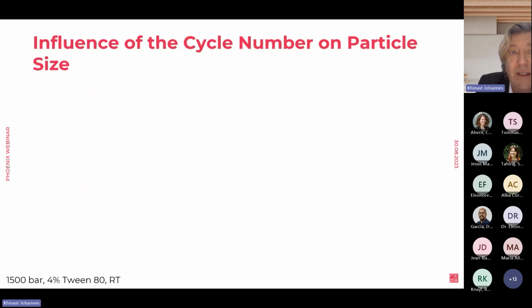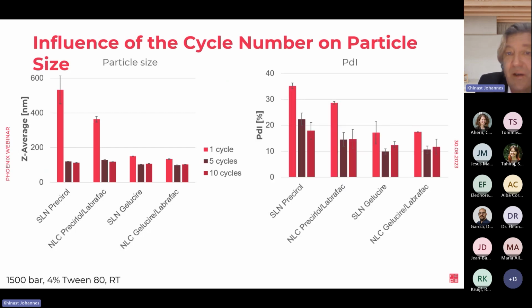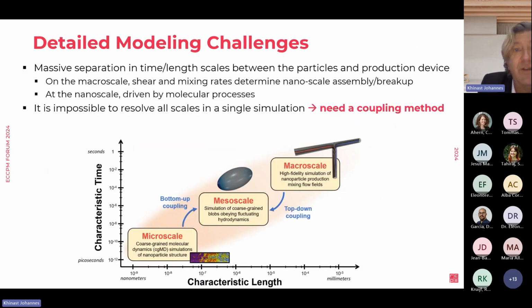Let me just show you. It's essentially a system where you have a high pressure homogenization step, and you can let the particles go through many cycles, and you can see after a few cycles already you have particle sizes which are very robust in the area of 100 nanometers. Also the polydispersity index is very good, having a quality definitely below 20%, which is beneficial.